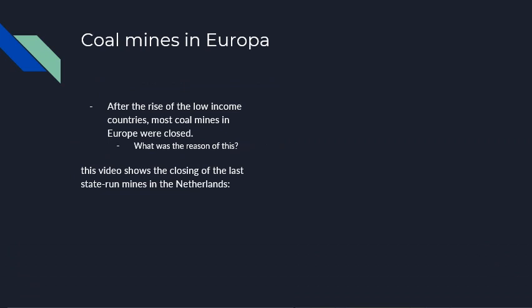At a certain point in time, it became way too expensive to mine the coal in Europe. The reason for that was that there were countries in Asia which proved that they could mine it cheaper. So after the rise of these low-income countries, most coal mines in Europe were closed. It was cheaper to mine the coal and produce even the iron ore in Asia and transport it to our country than to mine it here.